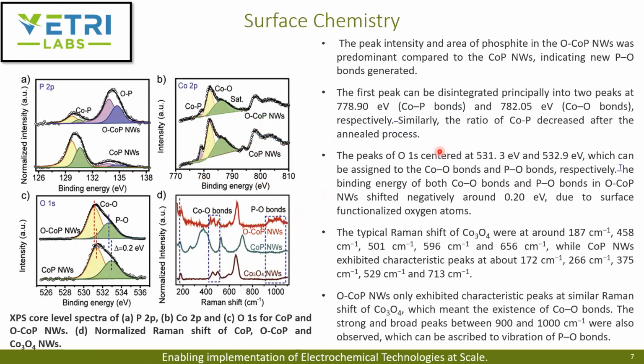Next, they did some XPS analysis to confirm the elemental composition and the surface chemistry. And as you can see on the first one, the peak intensity and the area of the phosphite in the OCoP nanowires was predominant compared to the CoP nanowires around this 130 to 135 eV, indicating that a new PO bond was created.